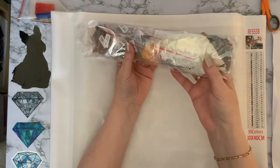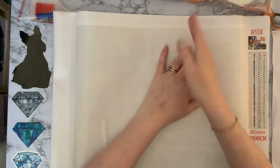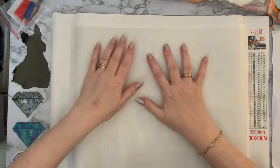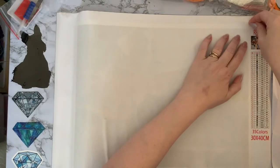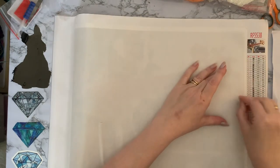Oh, that's a big bag. That's going to be the background, I think. It's quite a black and white picture with that splash of colour on it. So that will look quite nice. Okay, let me just undo this one and let it rest a little bit. Take the tape off as well.